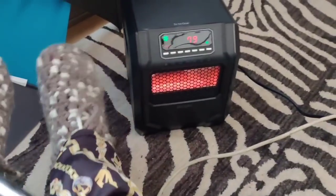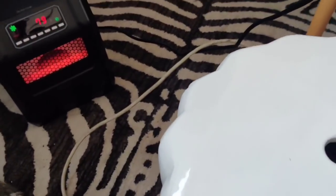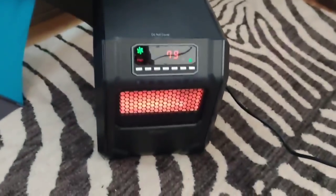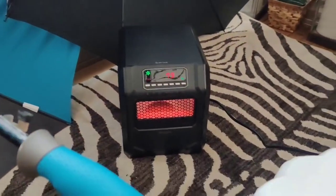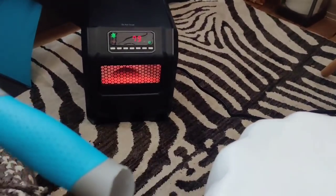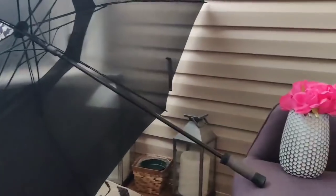I have on my patio socks, as you can see. But it is literally kicking out some heat, okay? This thing is kicking out some heat for your girl. And then the wind stops. The umbrellas, like I say, stop the wind from blowing in here when it does. But this just warms you up, so that I can sit out here.